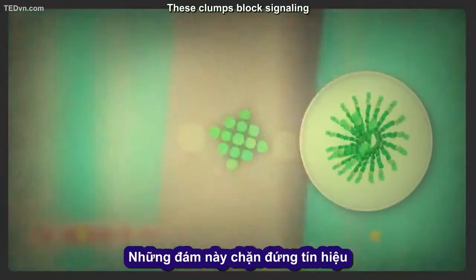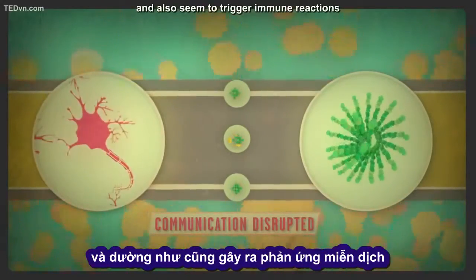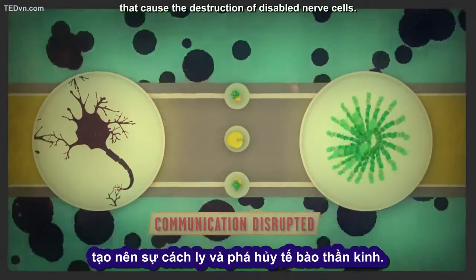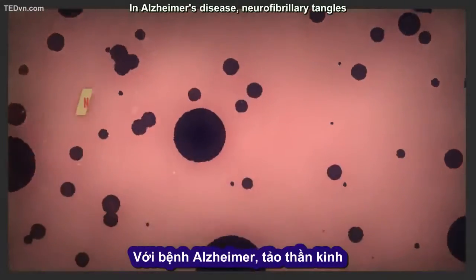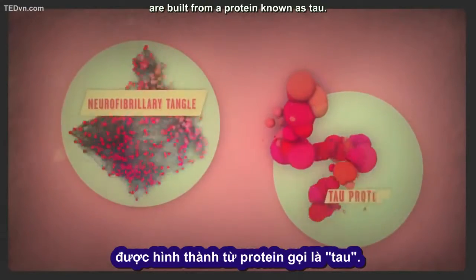These clumps block signaling and therefore communication between cells, and also seem to trigger immune reactions that cause the destruction of disabled nerve cells. In Alzheimer's disease, neurofibrillary tangles are built from a protein known as tau.